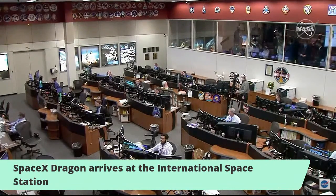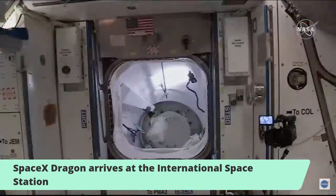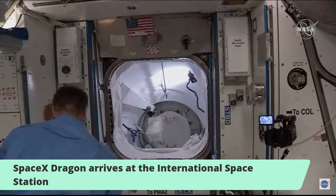This is Mission Control Houston. You're looking at the live view of the inside of the International Space Station Flight Control Room. The Orbit 2 team led by Flight Director Scoville is working through the intricate process of making sure everything is ready to open the hatch and welcome Bob Behnken and Doug Hurley aboard the International Space Station.